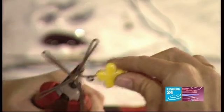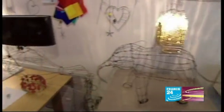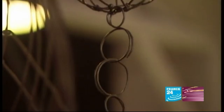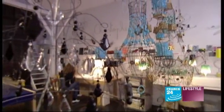Armed simply with a pair of tweezers to cut and another pair to bend, Marie-Christophe has been creating all sorts of wire objects for over 15 years. Her personal technique requires no soldering. All the wires are twisted together. Sculptures, lamps and ceiling lights. Often very voluminous pieces, but which manage to embellish a room without overwhelming it.